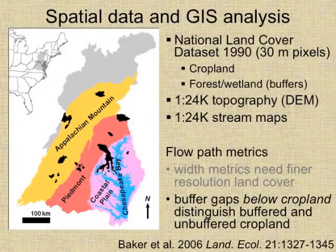We analyzed spatial data with the geographic information system to implement the flow path analysis that I showed you a couple of slides ago. We used the National Land Cover data set, which represents the world with 30-meter camera pixels. We used it to identify the locations of cropland and forest and wetland buffers in each of the watersheds, and used standard USGS stream maps and digital elevation models. We developed the flow path metrics that I showed you earlier.